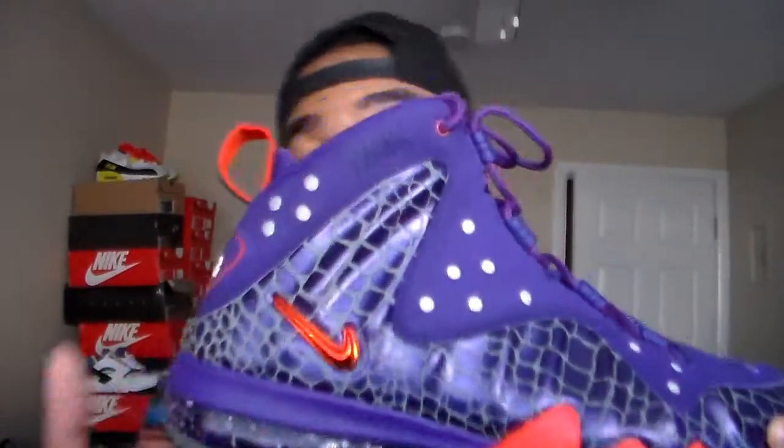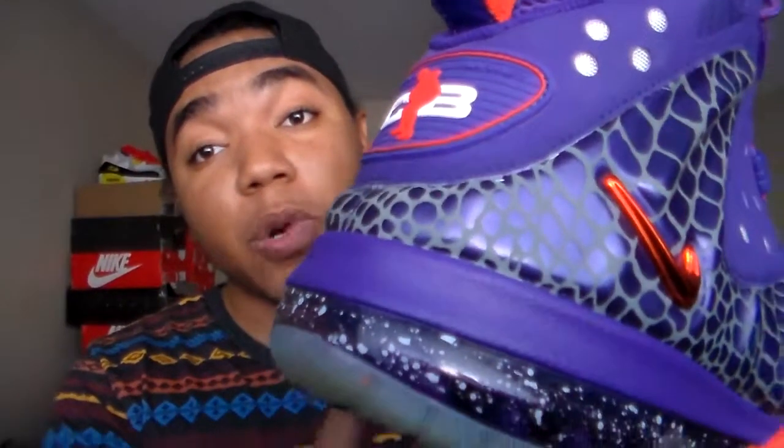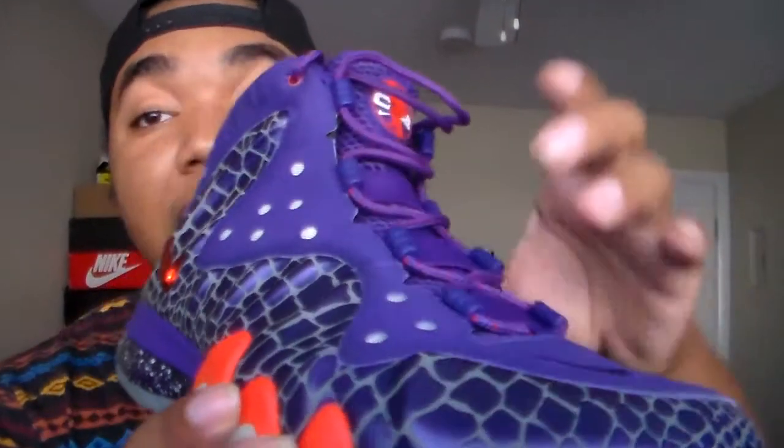Back into it. I like the speckled purple right here. Purple is one of them colors that I like. Purple, red, and black. Of course, that's similar to the Raptor 7. A little bit of gray is okay, personally. And, you know, white and blue and all that other stuff. But I like the scales. It definitely symbolized that Godzilla thing.